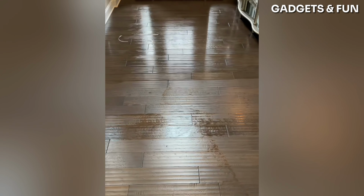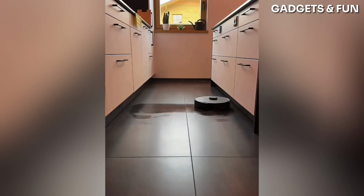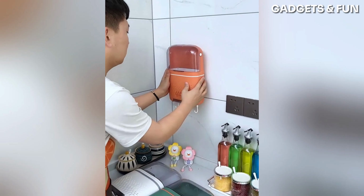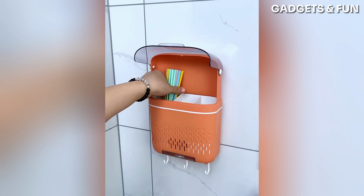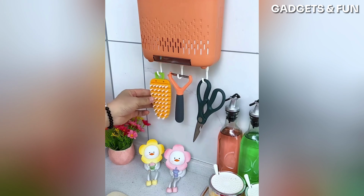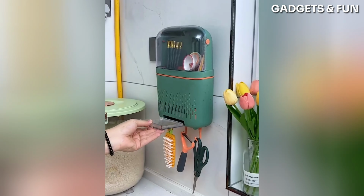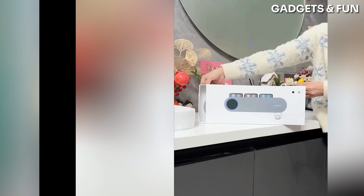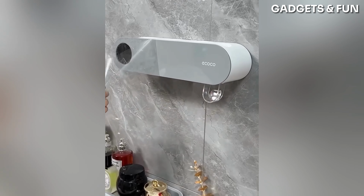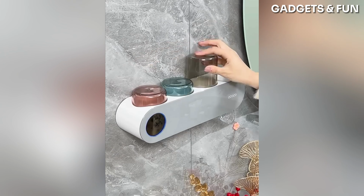This invention is all about bringing joy and ease into our lives. This is beyond cool. It's what we've all been waiting for. In a world full of gadgets, this one stands out. It's phenomenal.